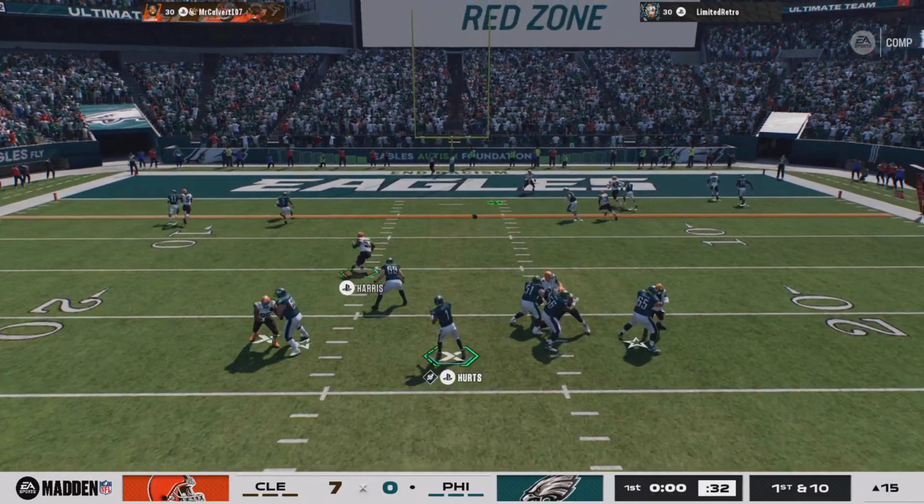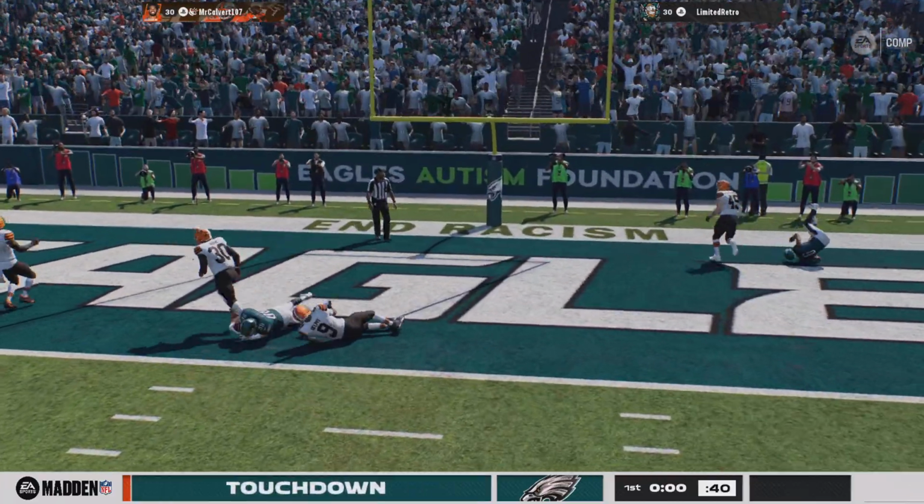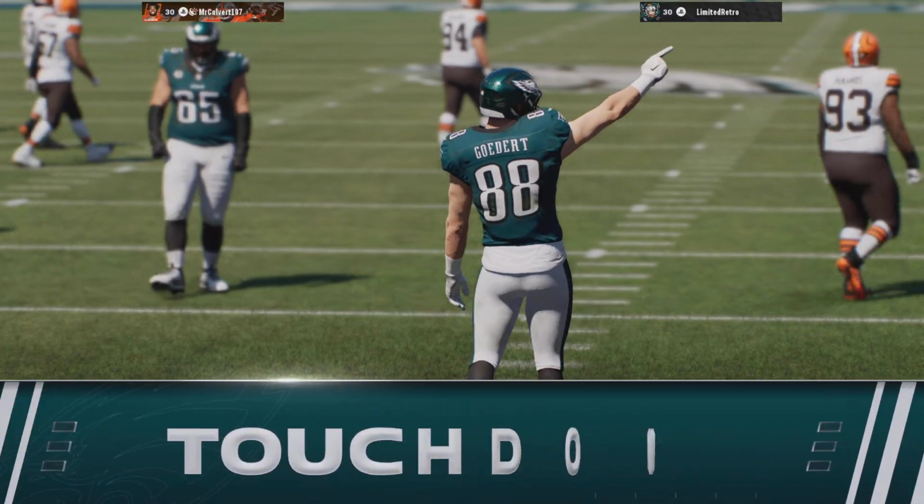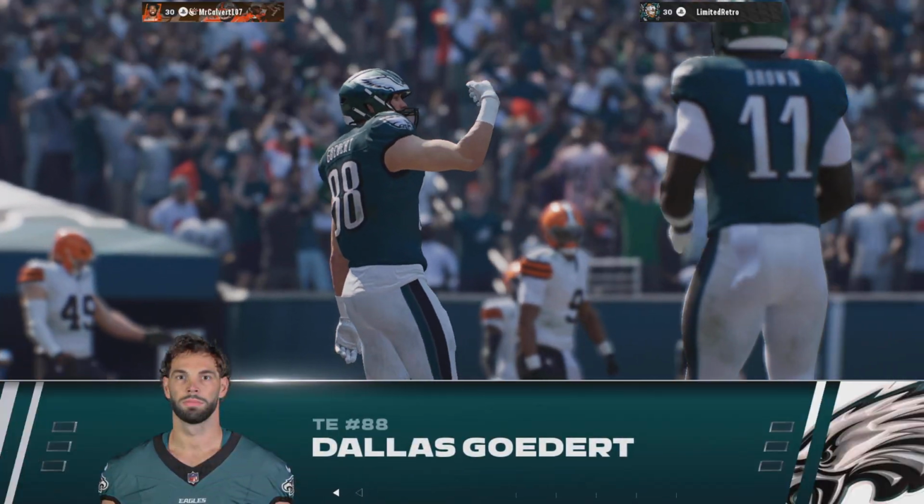And they just get the play off. Touchdown, Philadelphia. The Eagles make it a one-point game. Dallas Goedert, the touchdown.